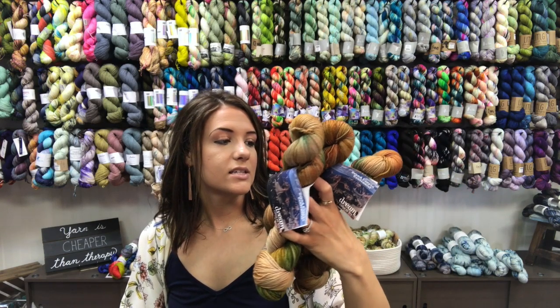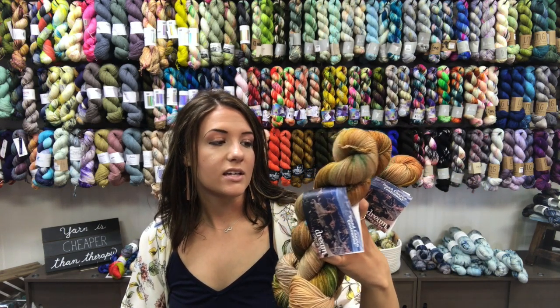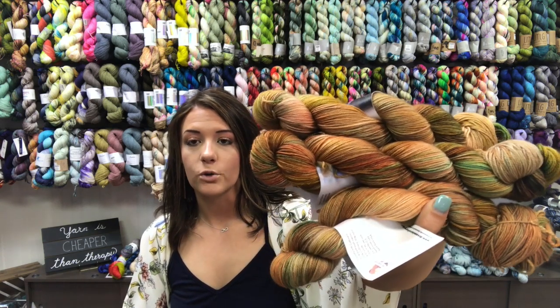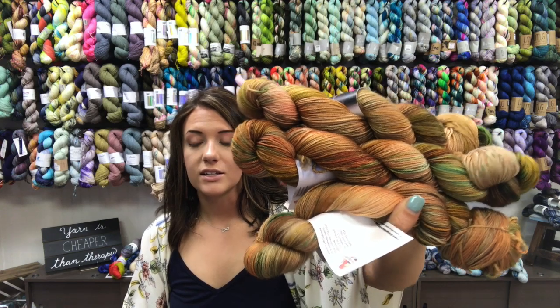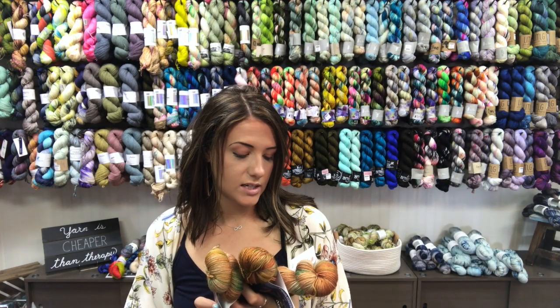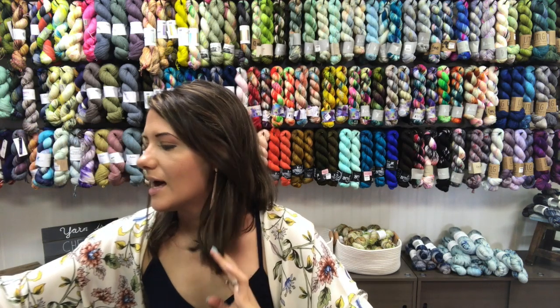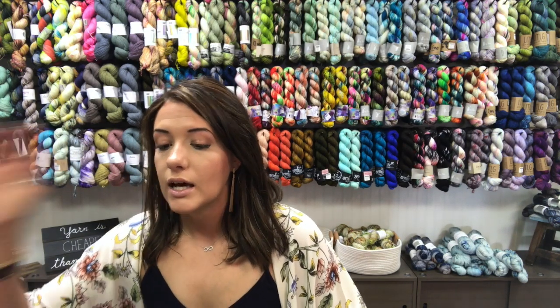It is the Smushy with Cashmere, so it's 20% cashmere, 10% nylon, and the rest merino. So it's very soft, very luxurious. And you get 400 yards in a skein. So there's three skeins of that. That will be on the website.